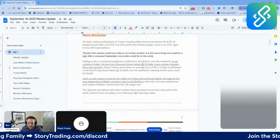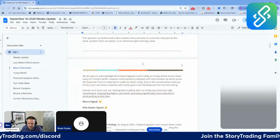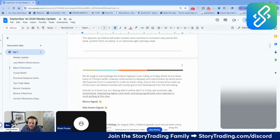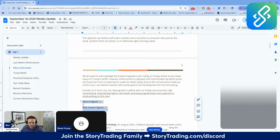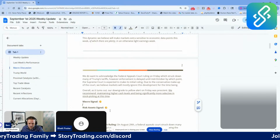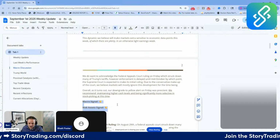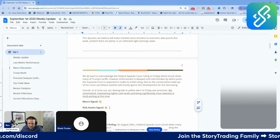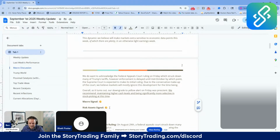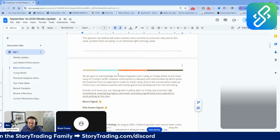Have a nice macro discussion here. I'll go through that in my own words again in just a second. I will say we were a green signal for pretty much the entire month of August, and on Friday, we went to yellow alert, just in time for that drawdown on Friday. That turned out to be prescient. I was actually contemplating going to red alert this morning, but decided not to.